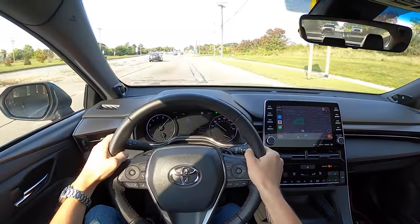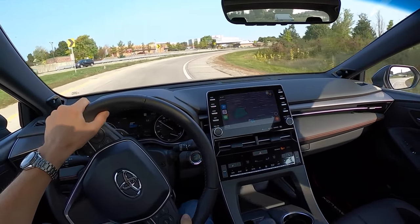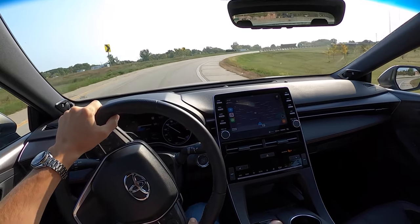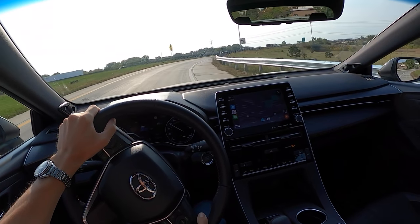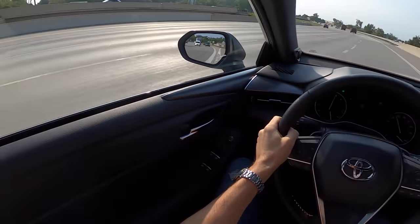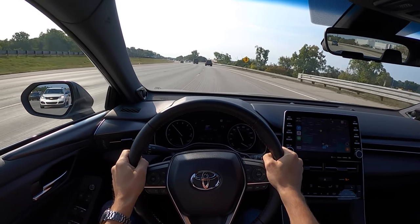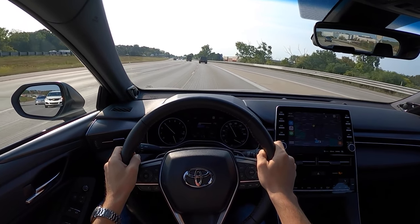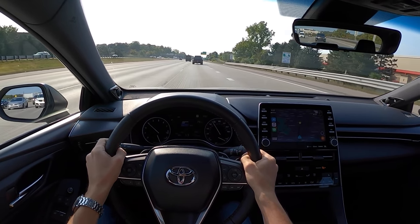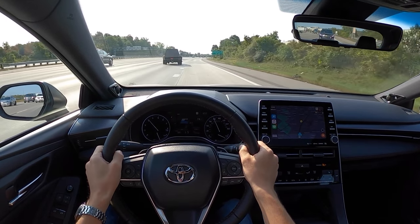See how it handles a corner. Pretty good mechanical grip. I can feel there's some electronic trickery going on in the background, getting that front end to turn in and the vehicle rotated around the corners. It's not quite the most engaging experience. You're still in a Toyota Avalon, but it's definitely a sportier drive than the standard Toyota Avalon.